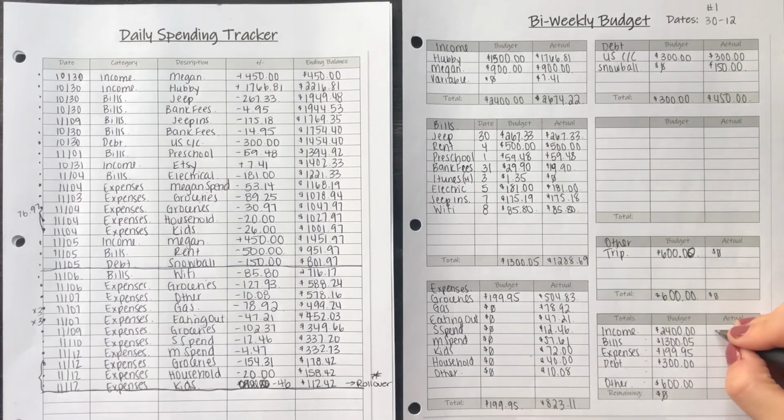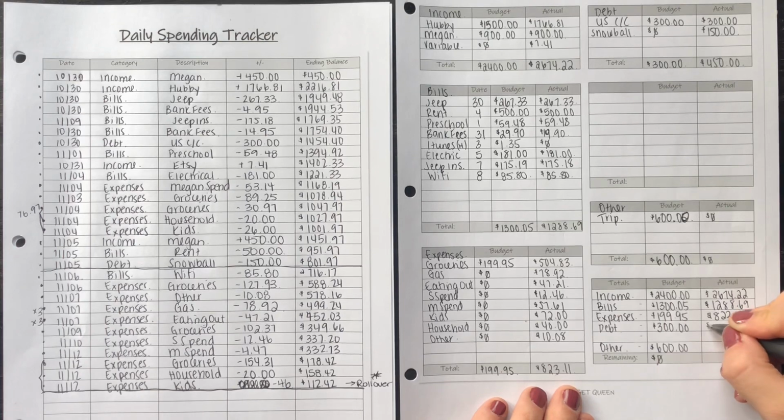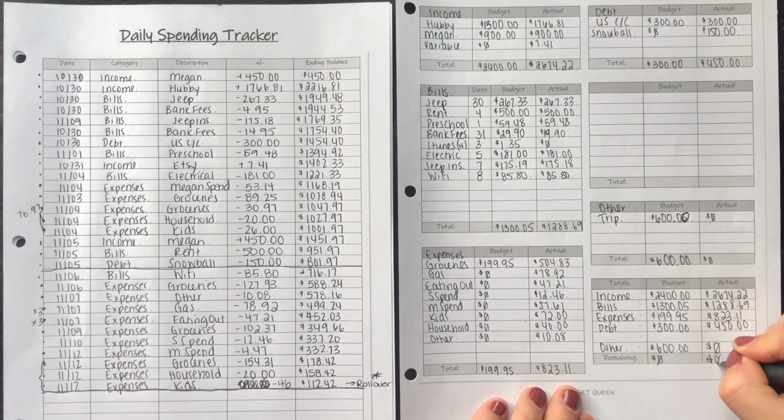Anyways, we'll do our totals here. We have income at $2674.22. We have bills $1,288.69. Expenses $823.11. Debt $450. And other $0. So we have a zero-based budget.